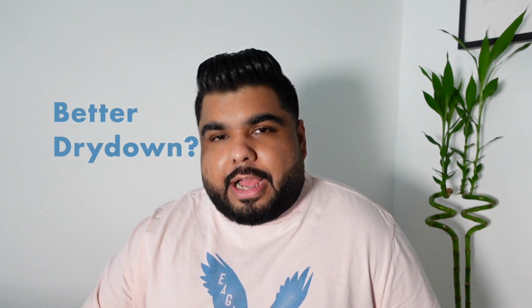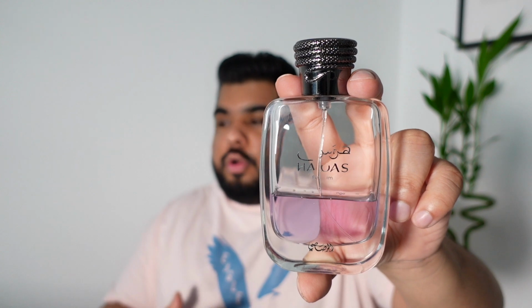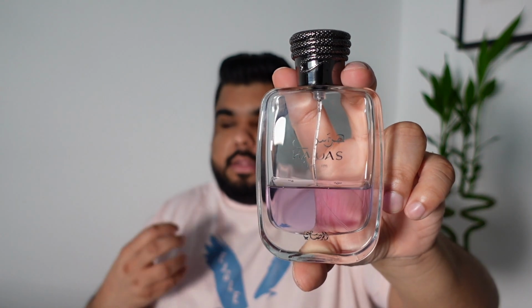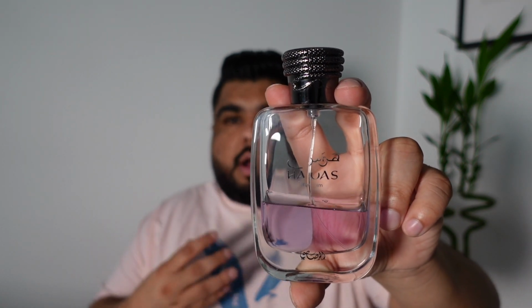Which one has a better dry down? For me it is Hawas. Now the differences are a little more evident between the two in the dry down. Hawas Ice is a lot, you could say, sweeter, with that tonka especially standing out. But the dry down in Hawas Ice isn't anything unique. It's like a lot of designer scent dry downs, especially with releases that happened the last 4 or 5 years. So think of the dry down of scents like JPG Scandal, or even Zaro Wanted, which is a lot like Invictus. That tonka sweetness in the dry down is what you'll get with Hawas Ice.